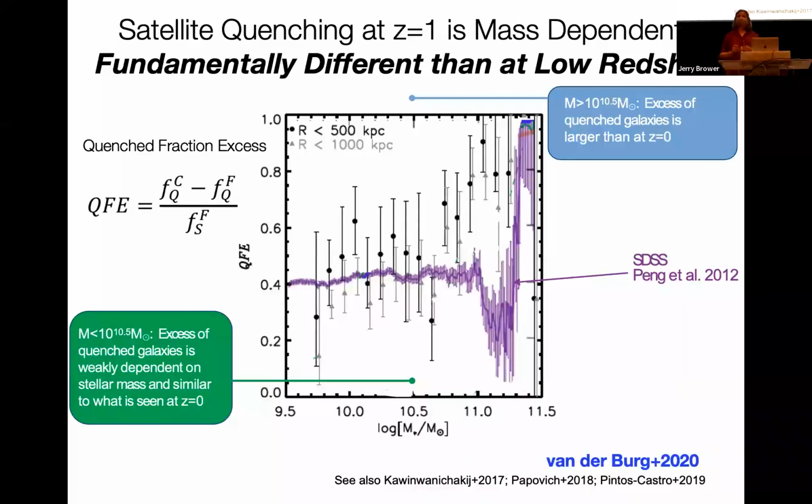So this is the fundamental result. This one slide summarizes the largest surprise that we got from GOGREEN so far. And I'll cut to the punchline: we found that environmental quenching, satellite quenching at redshift 1, is mass dependent, and that's fundamentally different than at low redshift. I'll explain again what I mean by that.